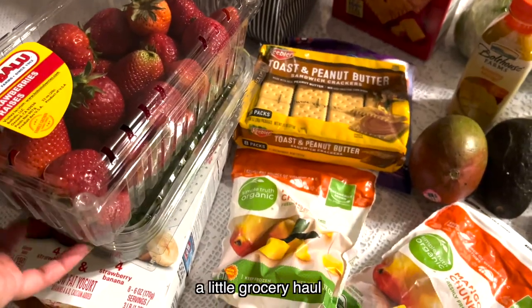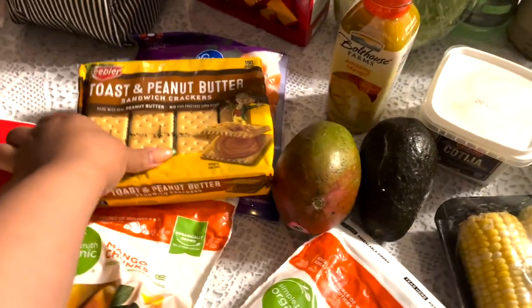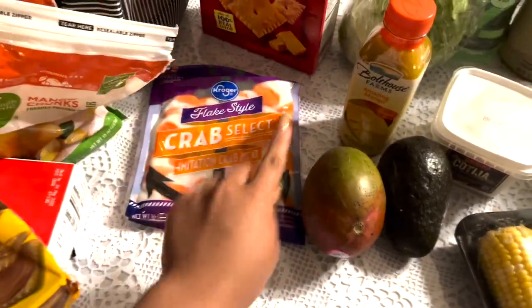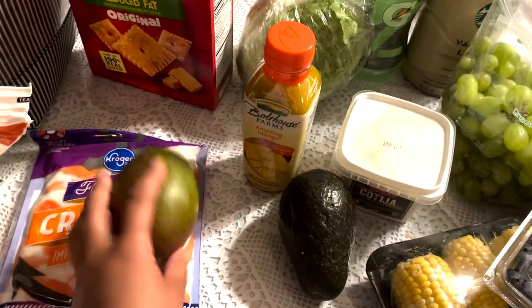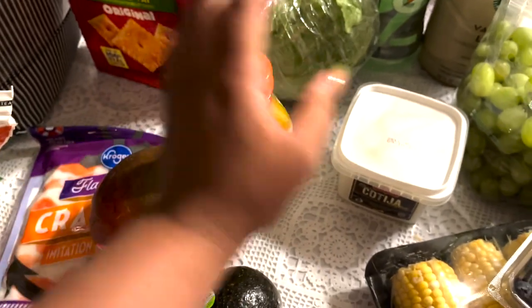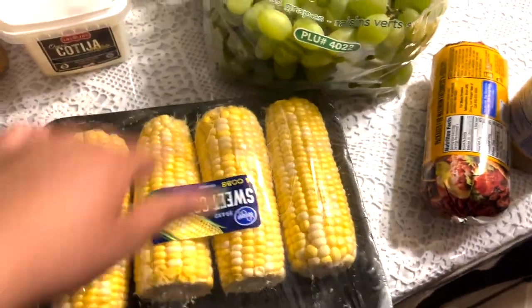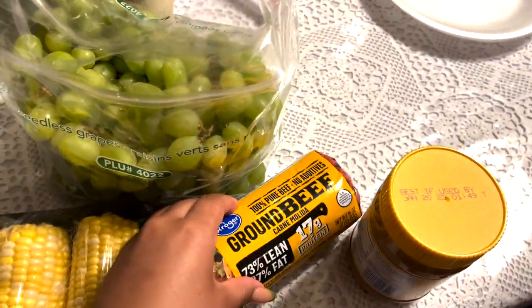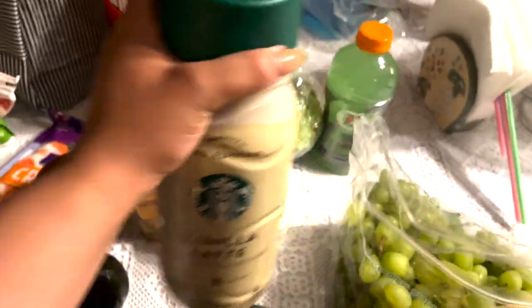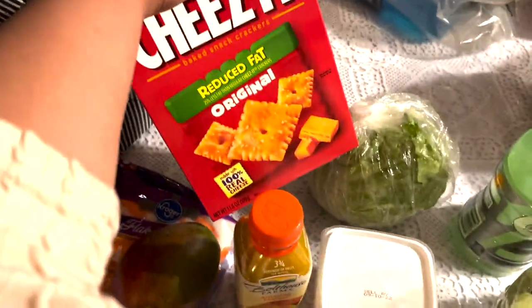Right, we just came back from grocery shopping. I got some strawberries, some spinach, yogurt, toast, and peanut butter crackers, and two mango chunks baggies, crab, imitation crab, a mango, avocado, a mango smoothie, I guess, some queso cotija, blueberries, corn, grapes, ground beef, peanut butter. I also got this, I'm gonna try this vanilla latte. And I got a Gatorade, lettuce, and some Cheez-Its for the week.